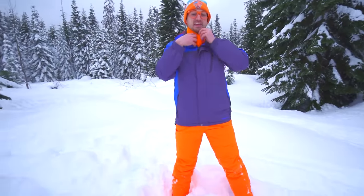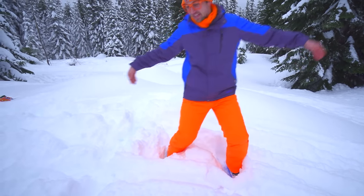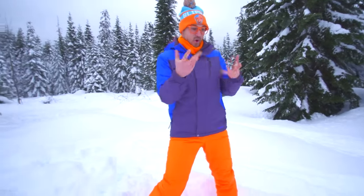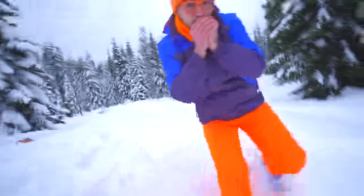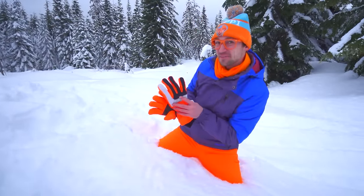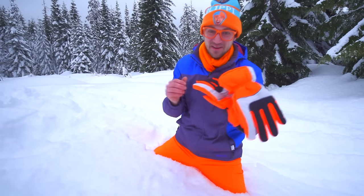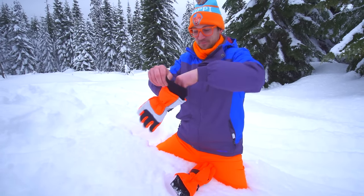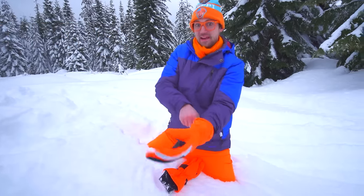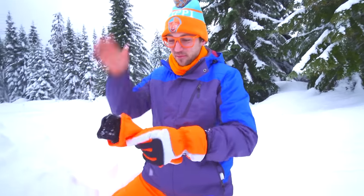Yep, my neck, my core, my legs, my feet. But what about my hands? Oh, brr. Oh, brr. Yes! Yeah. Let's give it a round of applause! Okay, these are my gloves, and they're the color orange. I love the color orange and blue. Oh, my hands were really cold, but now, yeah, they're really warm.